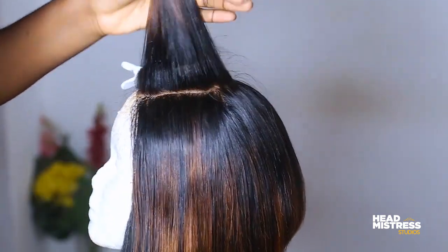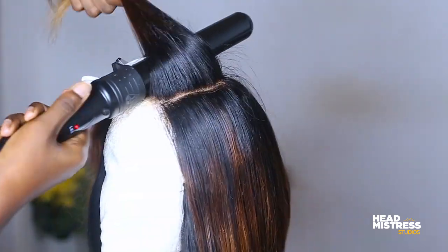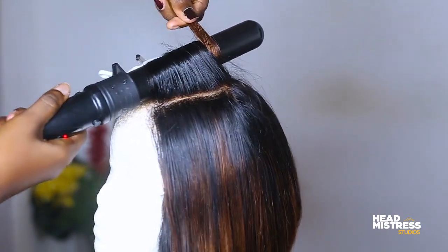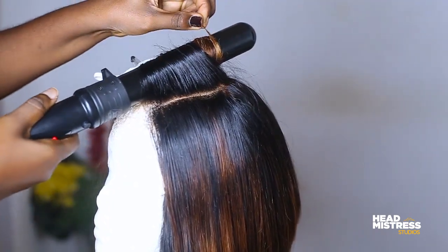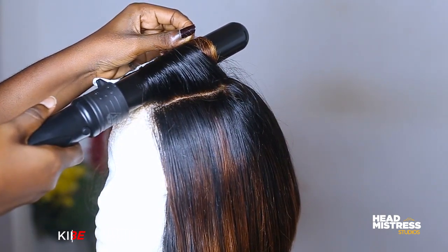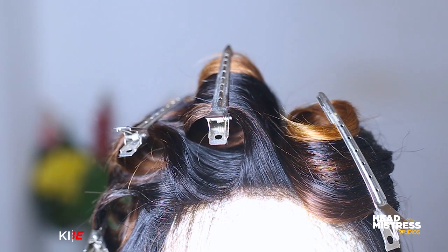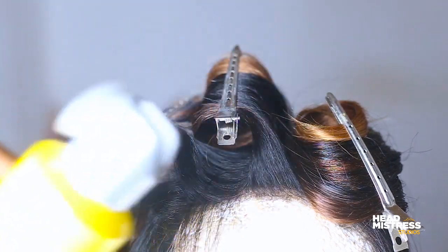And what I do is, when I get to the front bits of the hair where the closure is, I curl the hair. Before I curl the hair, I straighten it to get rid of all lumps and tangles. After combing, I straighten it to make sure that everything is gone, and then I curl the hair and secure it with a pin. So I'll do that for the remaining parts of the hair. Then I'll also go ahead and use a holding spray to hold the hair, let it sit for a couple of minutes, and then unravel it.